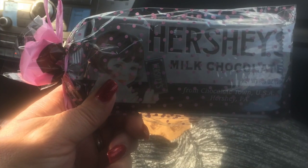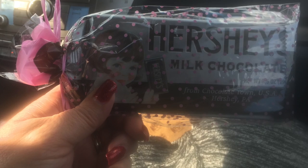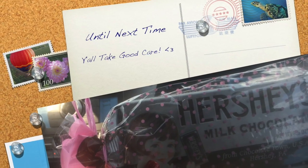Chris drove up and picked me up, and we shared this lovely little candy bar on our way home.